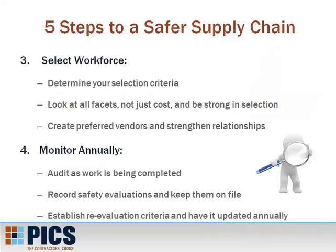And then we've gathered this information, we've selected our workforce, now let's monitor this annually. This is where it takes some dedication, some elbow grease here, and someone that's actually going to be taking a look at this information, verifying it, and collecting this. So as this work is being completed, are we auditing it? And are we recording the safety evaluations, keeping them on file? Are we helping out in establishing the reevaluation every year? It's where we gather the information, verify the information, and then revisit that as well.